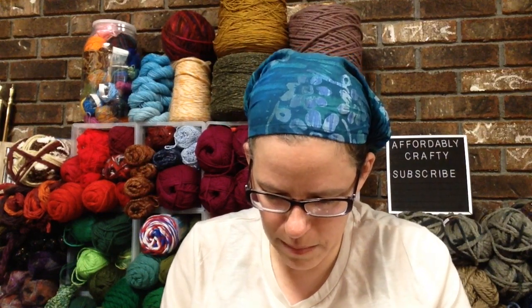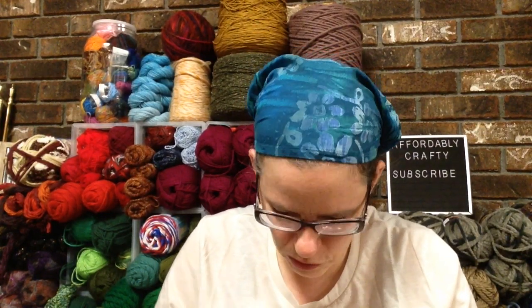And then also on clearance, they had some different shawl pins. It doesn't say shawl pin, it says pin set, but we all know they're shawl pins. So I'm going to open this up because some of them are backwards. So this was 2 shawl pins for $1.24.